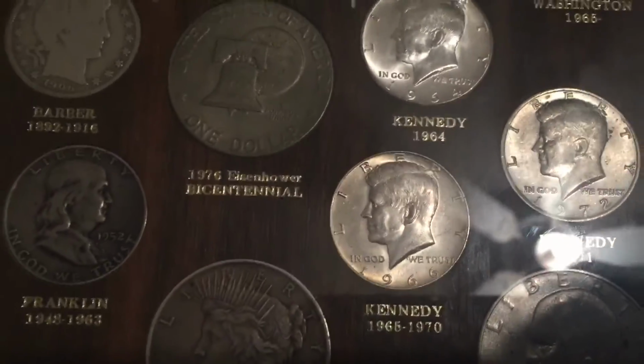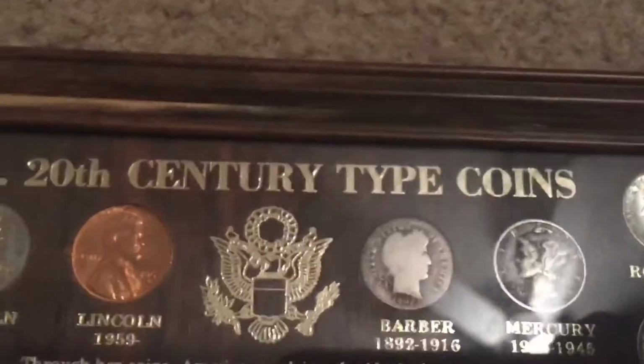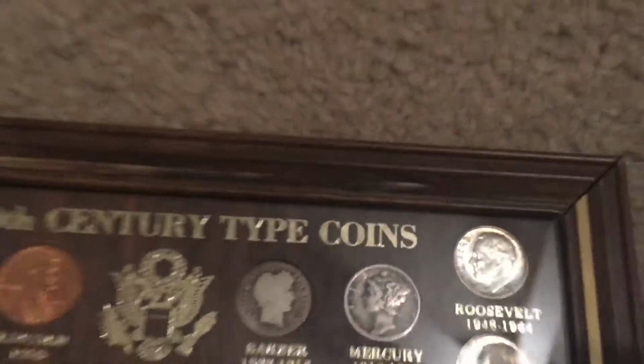Now again, a lot of these plaques, I didn't buy this plaque with all the coins in it. Most of them are mine, but I'm just going to go through the ones that I did buy from the garage sale. I bought the Kennedy 66, the 64 Kennedy. I bought all the Barbers. All these were in cases, but I bought the Liberty. They were in cases, but I wanted to break them out because they weren't worth a lot in cases. They weren't in graded cases, it was just little sets. That Barber, got that Rosie, and I believe that's it. The rest are mine that I just put in there to make it a completed set of the 20th century type coins.